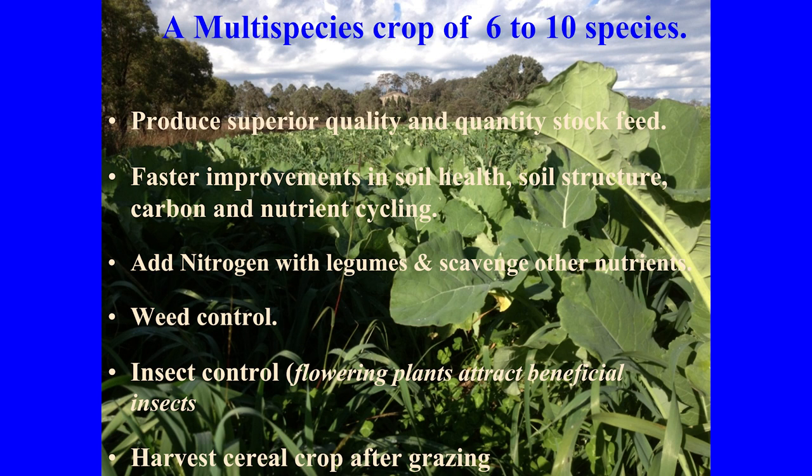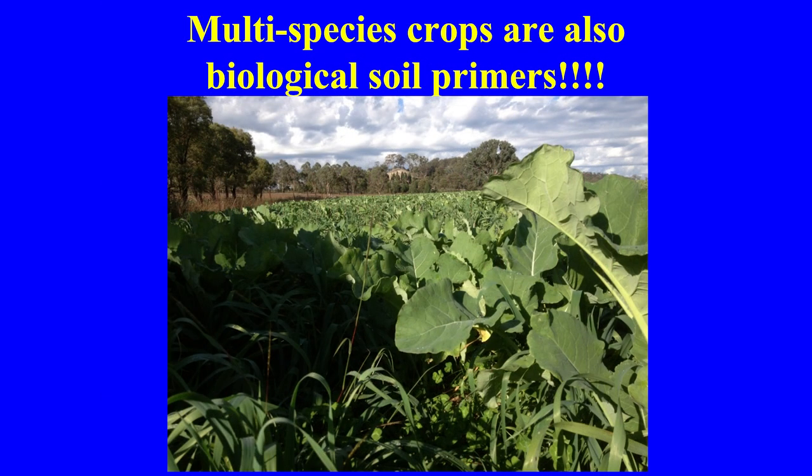They can produce superior quality stock feed to start with. Pasture improves in soil health, soil structure, all of that. Add nitrogen with legumes and scavenger plants as well to cycle nutrients. Weed control. Insect control with flowering plants to attract beneficial insects. Now we need to remember that these crops are also biological soil primers. Multi-species crops will prime the soil biologically for a following cash crop.